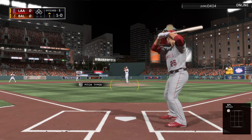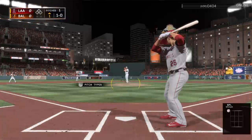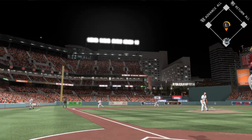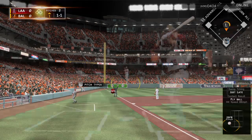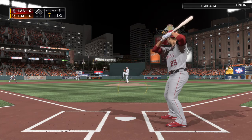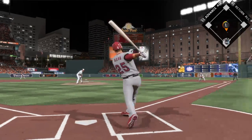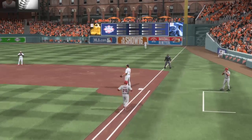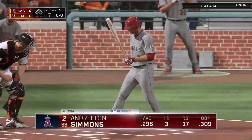He starts things off as he looks at a ball to start the inning. That evens it up 1-1. Here's the 1-1 delivery. Ripped on the ground to first. Fielded cleanly by Davis, and he is out on the tag.